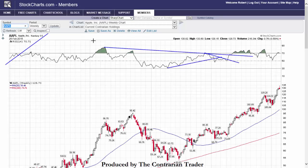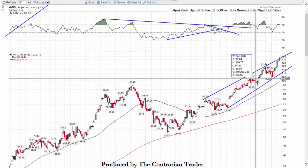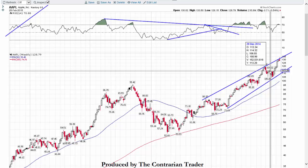Apple. Okay. Apple's a concern. Let's note how we have no trend lines here. I'll be back in a moment. Okay, this is a weekly chart. Note how we are in an uptrend channel. No shock there, right? Apple is very, very critical for this market.